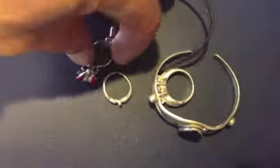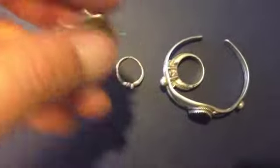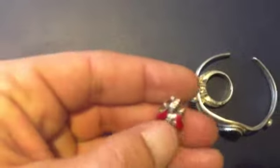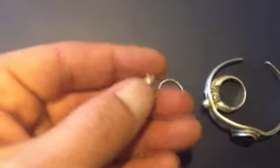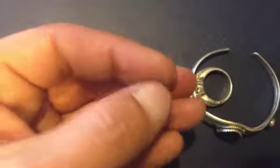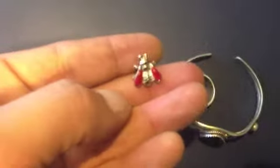Here's my jewelry. This is just a little girl's bracelet with a dolphin on it. It's shiny, but I don't think it's worth anything. This pin, it's like a fly with red wings. It doesn't have any hallmark on it or anything. Doesn't say what it's made of. I think it's just a cheap lapel pin. Found that by the clubhouse, by the picnic tables.